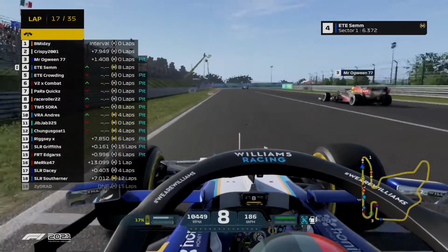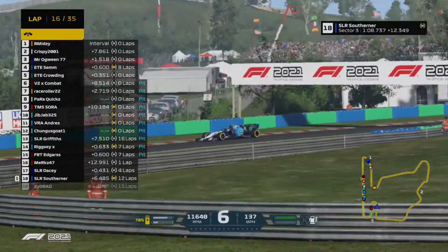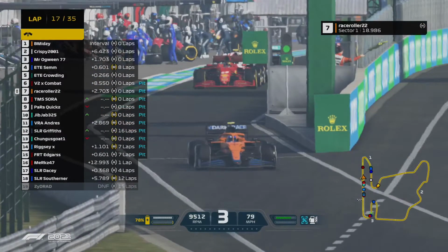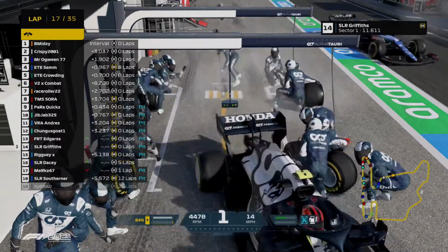Down to 1. Could he beat Ogween there? Yes, he can around the outside. I think he has to go back though. Right then, so a lot of cars in the top 10 now on to sets of hard tyres. Everything's going a bit crazy in the pit lane. Everyone's all over the place. Very quick stops for all of these guys.